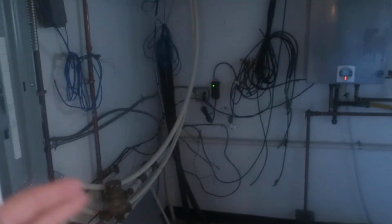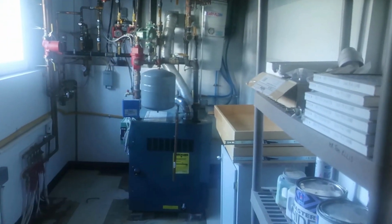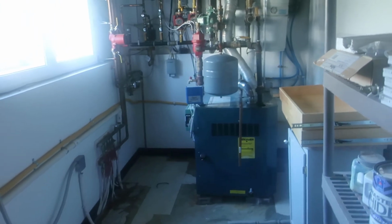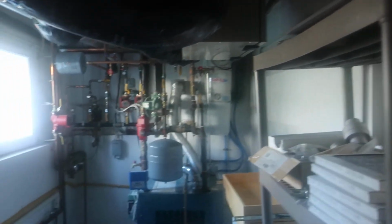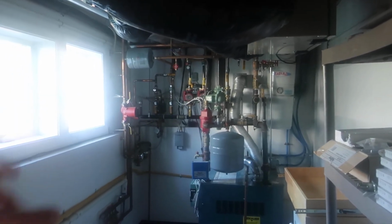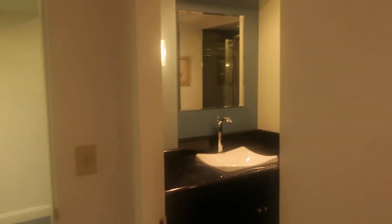And then this goes into just a utility area, has the electrical, has on-demand gas, hot water, has the boiler for the radiant heat, and there's even a central vac. Notice over on the corner there's a central vac, and the air conditioning is an outside unit. So that completes the media or guest suite with just the bathroom.